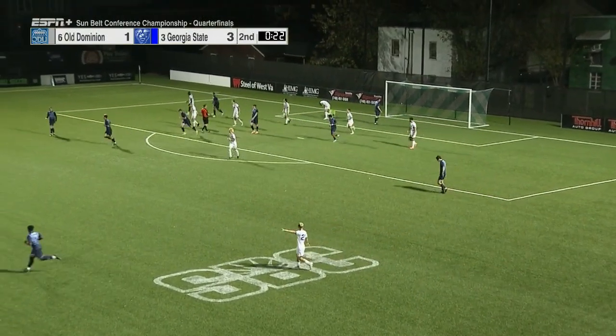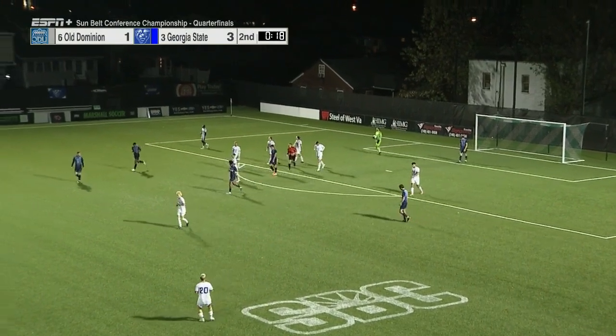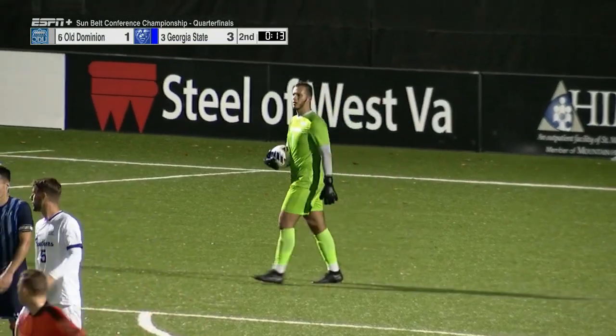Rankenberg will come out and end that chance for Old Dominion, and that will just about put the icing on the cake for Georgia State.